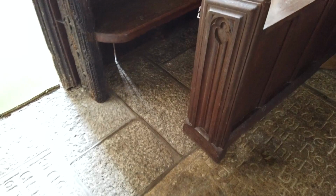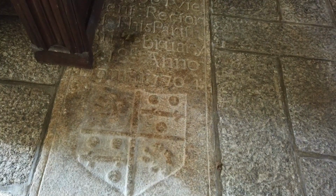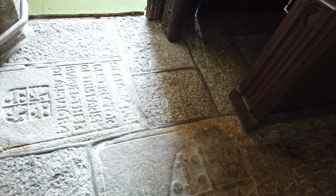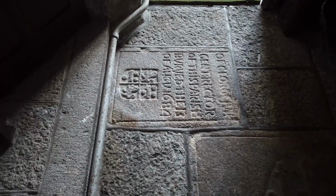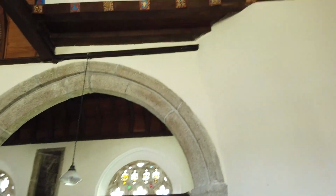There's a few more old stones here. Getting really old. The coat of arms there. Looks like it could be 1704. Could be wrong. No, I can't make that out. I don't think that's 1704. I think that's a lot older. And that's 1684. So yeah, the church probably goes back to the 14th century or so. Still very beautiful though.